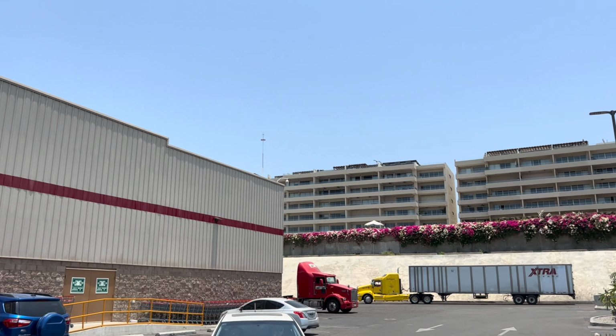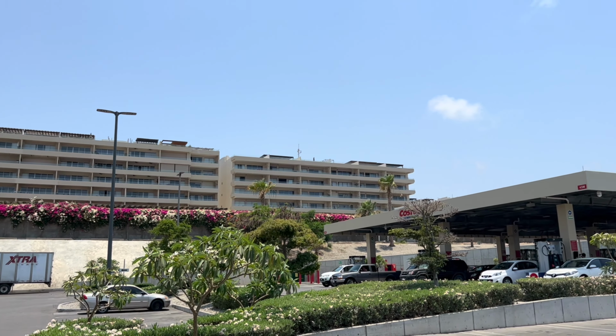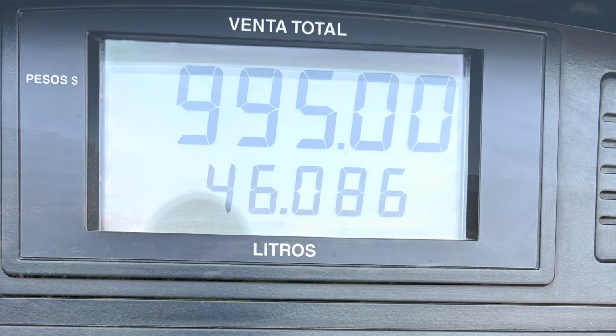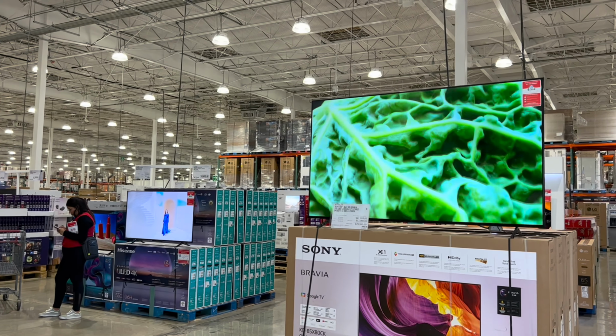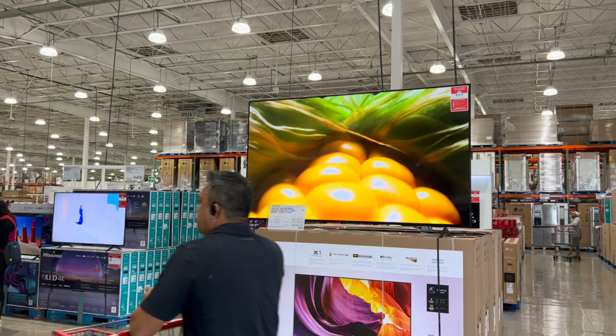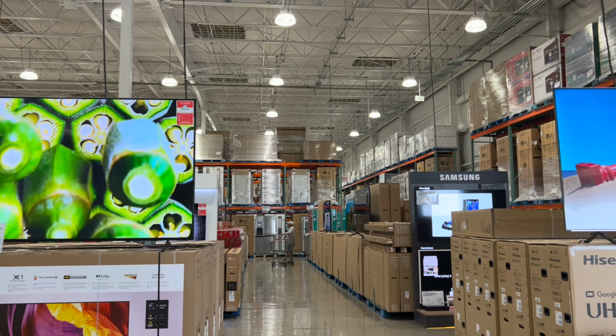Mexico. The design of this Costco looks like most others, with only a few differences. See if you can spot them. Later in the video, I'll tell you the differences that I noticed. Hint, I counted 7. Let us know in the comment section what differences you noticed.